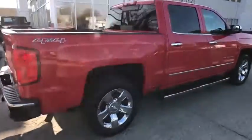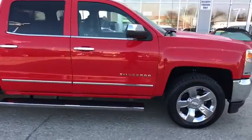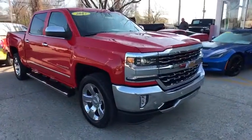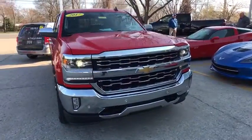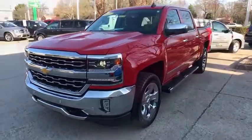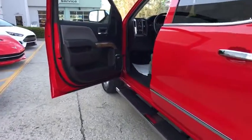2017 Chevrolet Silverado 1500. The Chevy Silverado 1500 is the perfect combination of functionality, reliability, and technology. The impressive interior is simply another reason that the Chevy Silverado is a top choice among truck buyers. This vehicle has less than 25,000 miles. Here are some of this vehicle's great options.